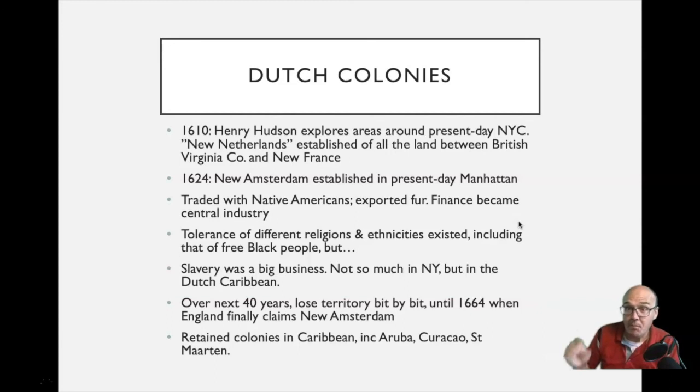However, one of the things to understand here is that the Dutch were big in the slavery business. Now, did that mean there were a lot of enslaved people in New York? Not really. There were enslaved people in New York, but not in great numbers like the Dutch had in their Caribbean holdings. And these are places that are today islands like Aruba, Curacao, and St. Martin.